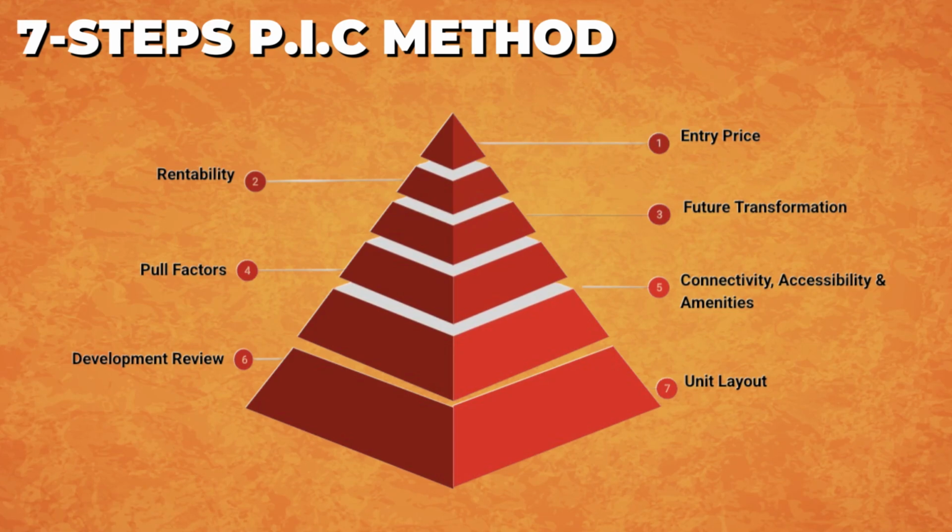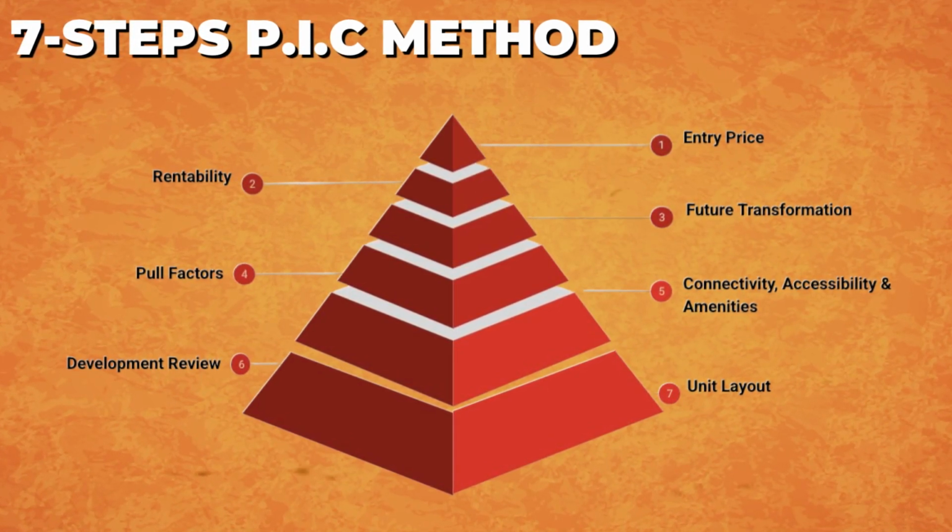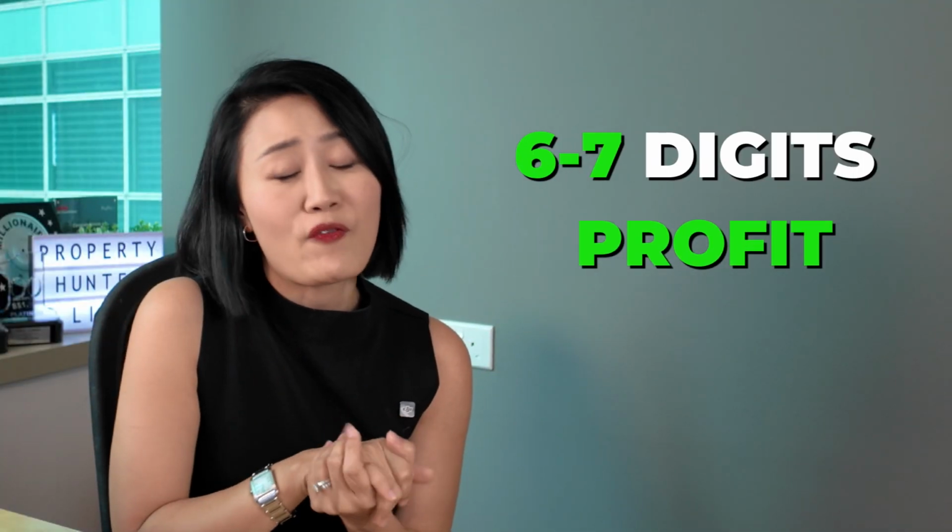And with these exact steps, we have actually used it and helped hundreds of our clients, including ourselves, make 6 to even 7-digit profit from property investment.